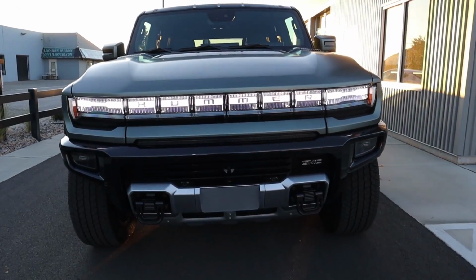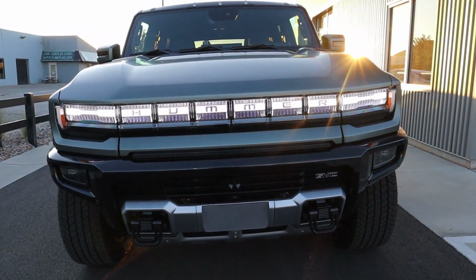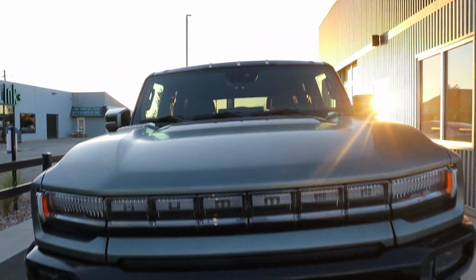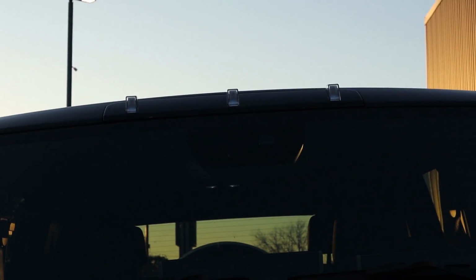As you may be aware with lots of other wide vehicles, anything over 80 inches wide, which this one is over a foot wider, requires having amber lights all across the front end.